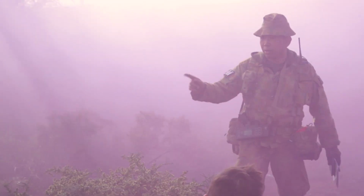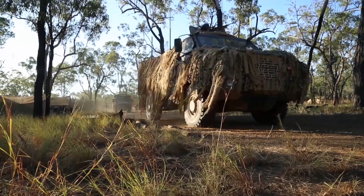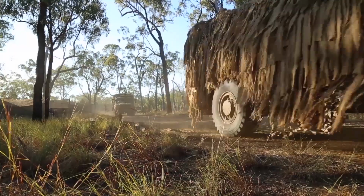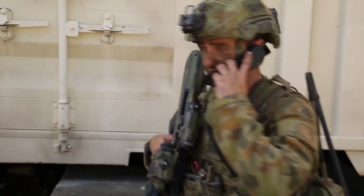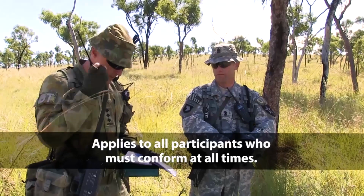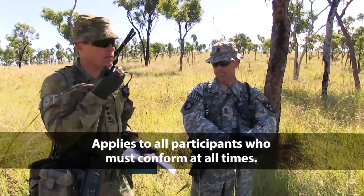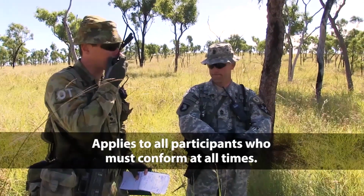Welcome to the Exercise Rules of Operation Information Package. The Exercise Rules of Operation, or ExROO, are the rules that govern the conduct of this exercise. These rules ensure safety, fairness, and consistency across the exercise. The ExROO apply to all exercise participants, and you must conform to these rules at all times.